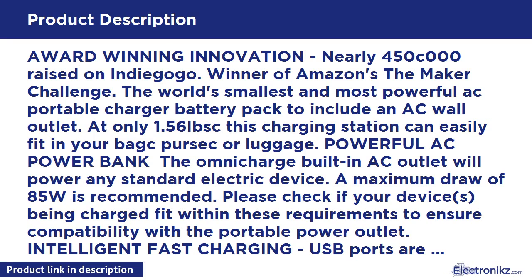Included high-speed cable will charge the unit itself within 2 hours. Take it on the go. The 7.5 x 5.2 x 1-inch design fits into your purse or backpack, so you can take the portable AC power outlet charger with you on the go. More.